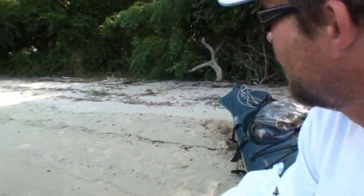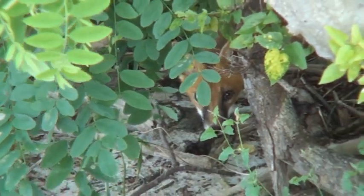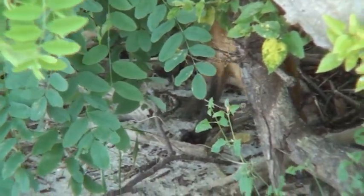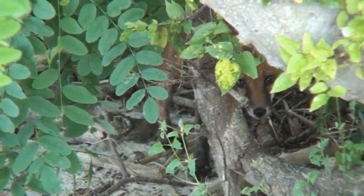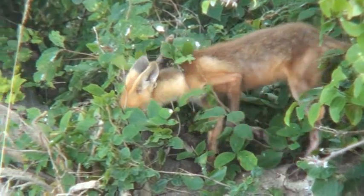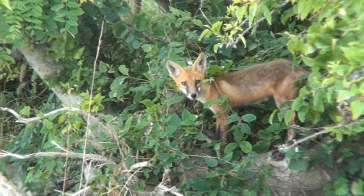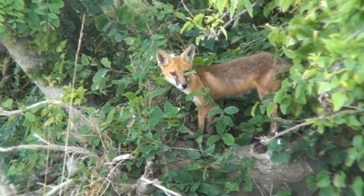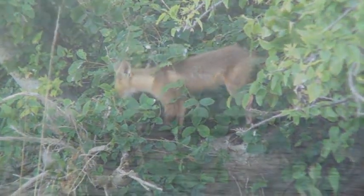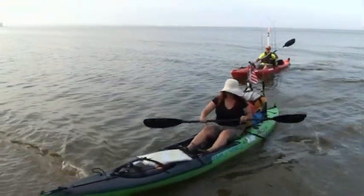High tide's gonna come up pretty high. It's coming up on a new moon. Just had a fox pop out over here. Here comes Shante and Dale Bennett. Hey, baby.